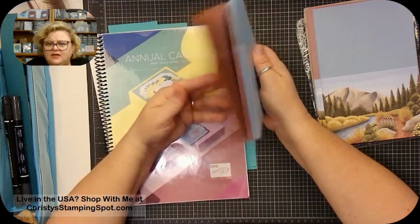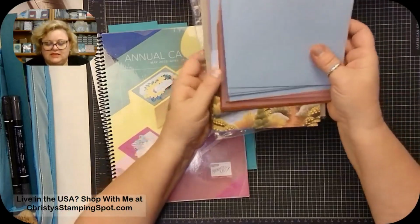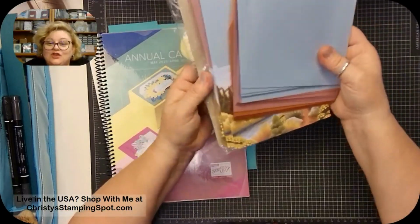It's like $24.50, and you can make all these cards. It comes with all the stuff. So fabulous. I love it. Aren't they beautiful? I didn't even look at them.